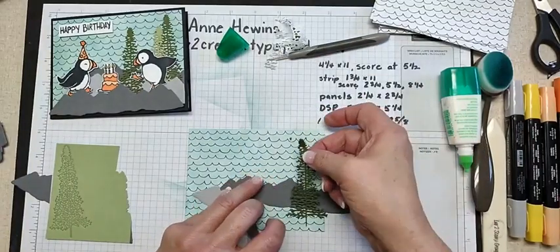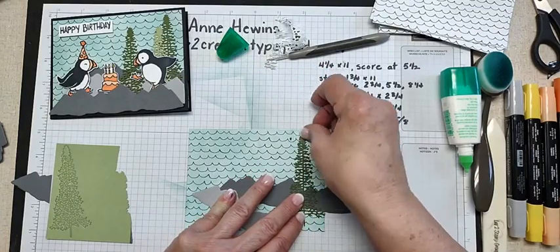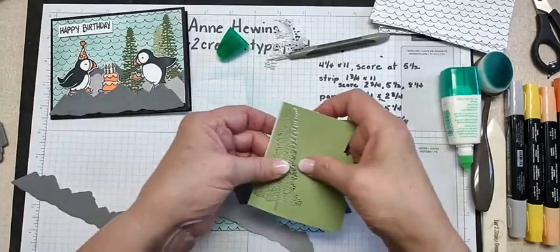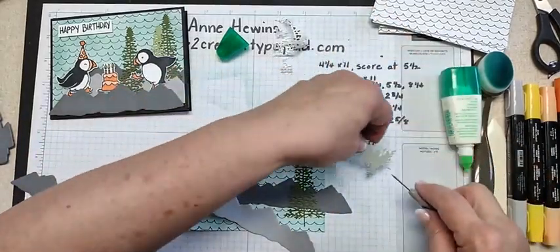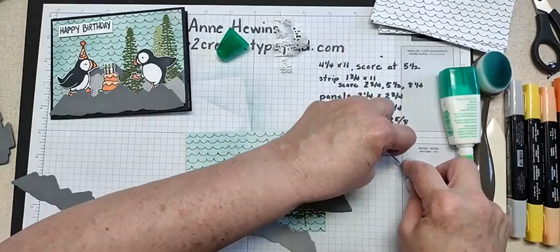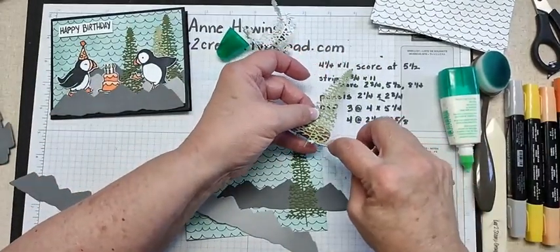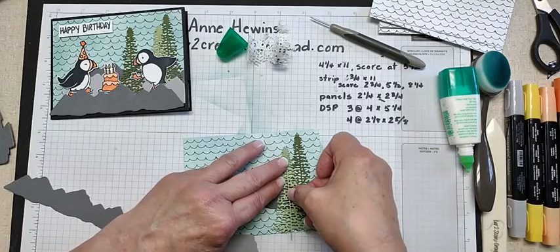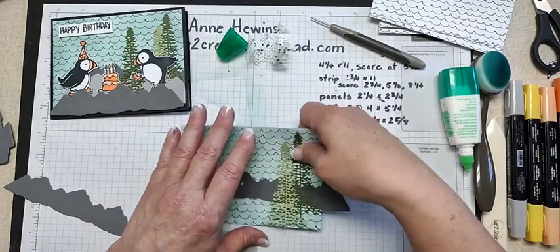So I'm going to move my slate piece and put down my tree. And then I'm going to go ahead and do the same with the lighter color. So we'll pull that off. Now, this is what happens when it works the way it's supposed to. I'm going to put this one down a little bit further. And some of this is still in there, but it doesn't matter because it's going to be covered up by my cliff.